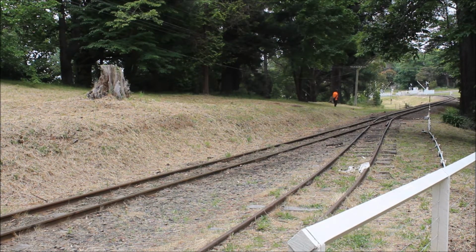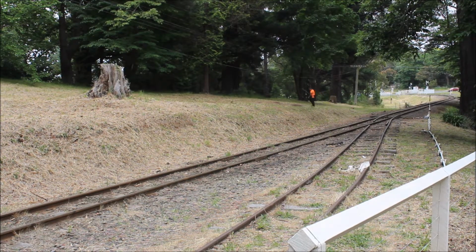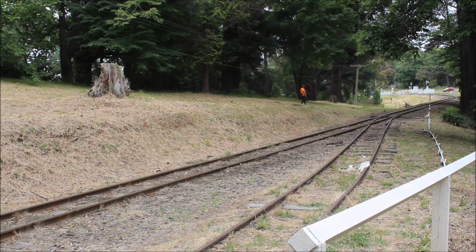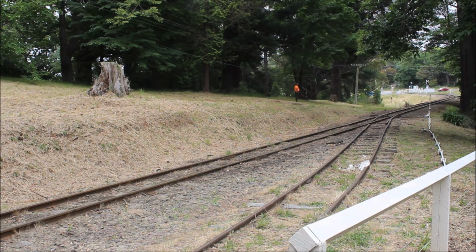Having taken water at Emerald, 7A rolls down grade past the Nobilius packing shed. The train would run around at Lakeside and then return to Belgrave in the early afternoon.